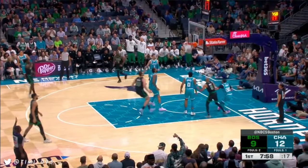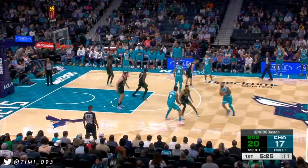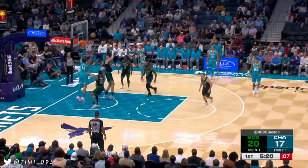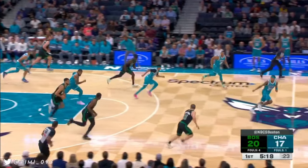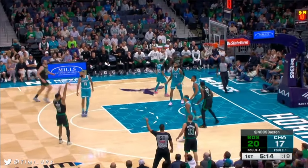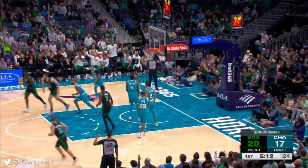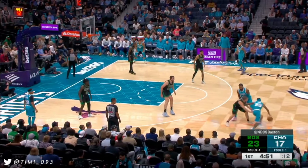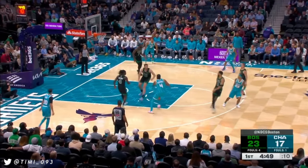Holiday fake the pass. Hits the three. This is Cody Martin, twin brother of Caleb. His lob was on point for Richards, but he couldn't handle it. Richards to JT, all alone. What do you think? Yeah, it's a good job. You know what? So many good things happened on that play. Jaylen Brown diving to the basket, opened up the floor for Tatum, and the pass was on time.